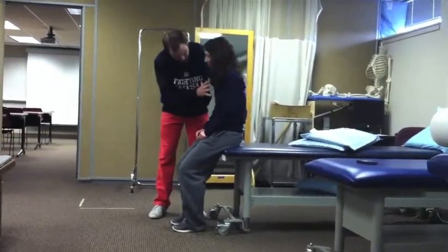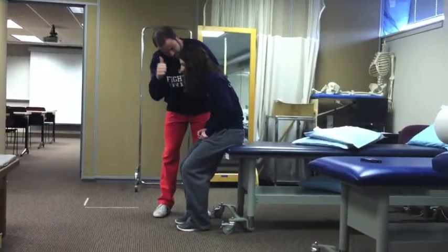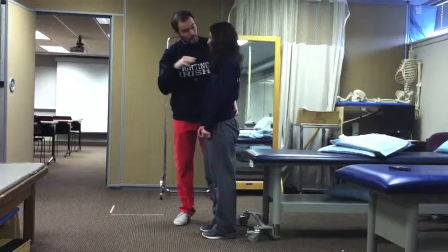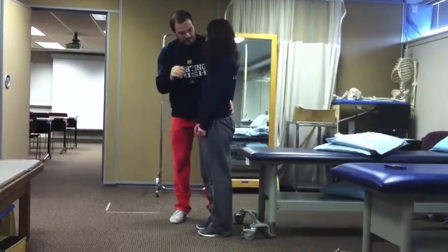The next step is to bring her chest forward over her knees by bending at the hips. And lastly, she is to stand erect. She is then required to perform them backwards.